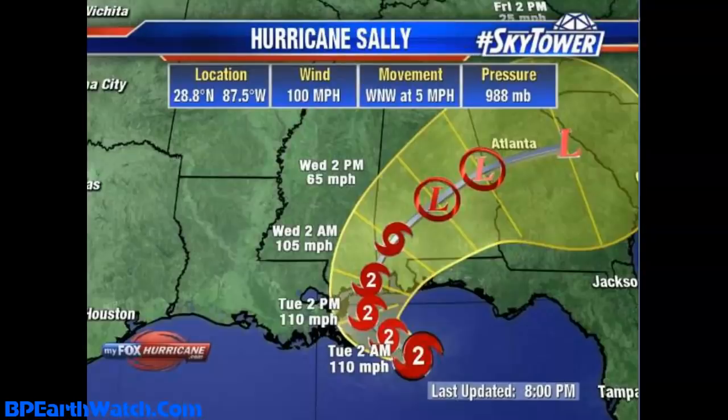Guys, and this is what we got. We got a Cat 2 hurricane now. Again, now it's been 12 minutes. By tonight at 2 a.m. in the morning, a 110-mile-per-hour storm. Now, it doesn't have very far, about 5 miles an hour to go to Cat 3 here. 110-mile-per-hour storm Tuesday at 2 p.m. Okay? So it's going to be traveling very slow. Think about where it's at now.